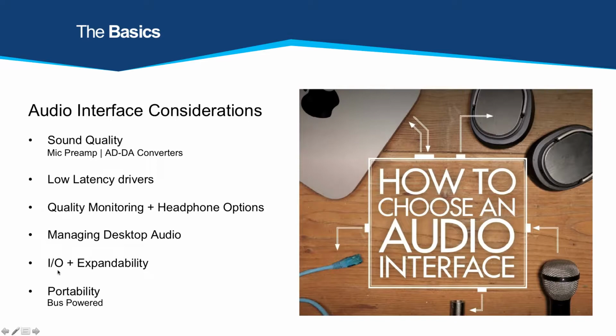All right, managing desktop audio. First and foremost, what is desktop audio? Desktop audio is going to be all the programs that you use that produce sound that are not flexible. What does that mean? Well, basically, iTunes, Windows Media Player, YouTube, Facebook, anything through a web browser, Zoom, Skype, GoToMeeting, Join.me, Microsoft Teams. Those are all programs that have very limited audio capability in terms of routing.